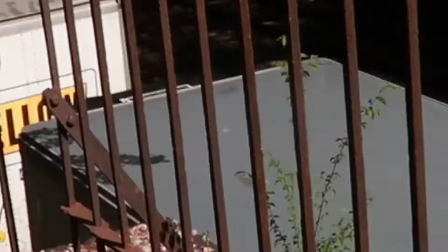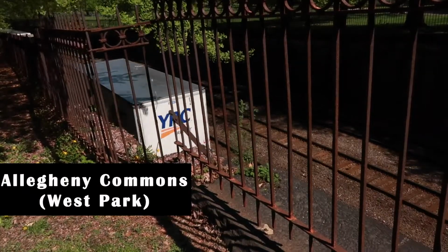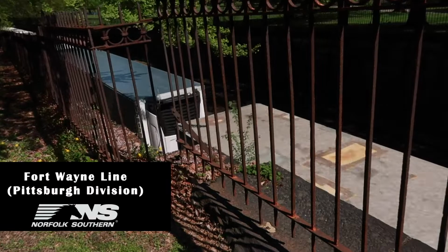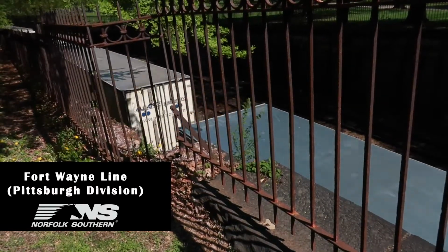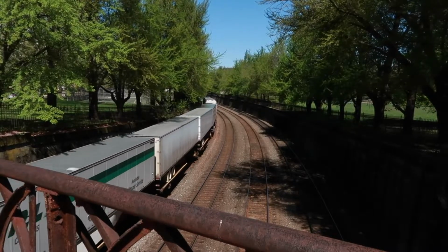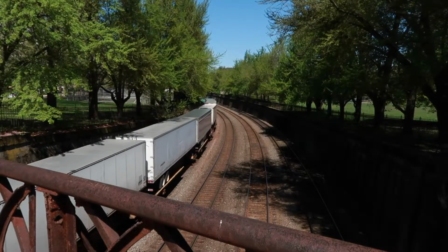Eventually we ended up at this place called simply The Trench. It is in Allegheny Commons, West Park. This is the Fort Wayne line that runs out of Pittsburgh and goes towards Indiana, as the name would suggest. Here we have an unidentified single stack / piggyback train going out of Pittsburgh.